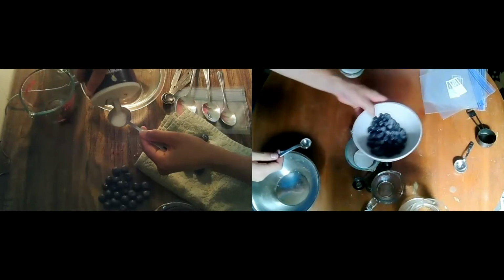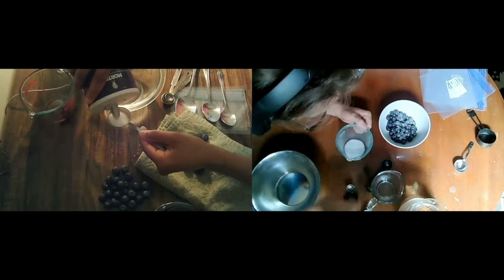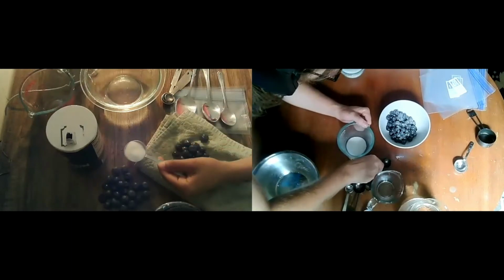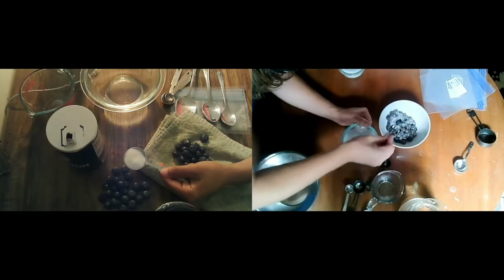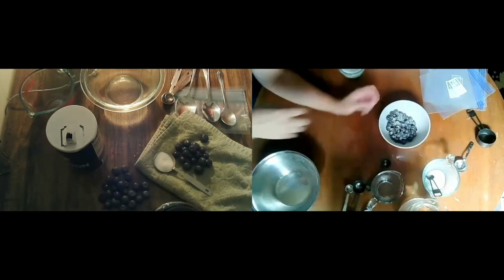And for about this amount of blueberries, and this is a good tip for parents, you probably want about half of a tablespoon. If you're not being as exact with your measurements, that is also okay. But you kind of want to eyeball it to make sure that every single one of your blueberries has got a pretty good coating of salt on it.